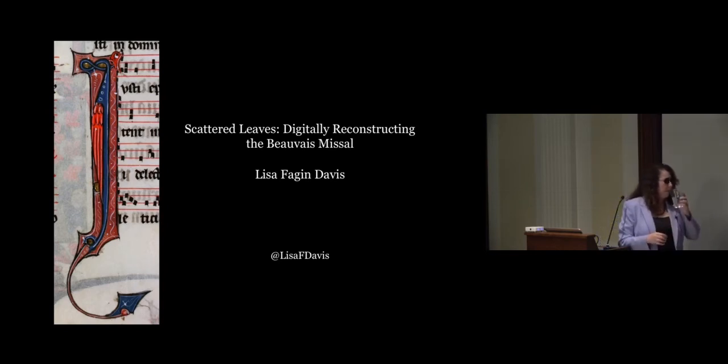Did you mention, was it known what happened to the other parts at all? I'm looking for them, but no. As far as I know, no one has ever identified them. And the manuscripts from Beauvais, many of them ended up at the Bibliothèque Nationale in Paris. But from the scouring that I've done of their website and their published catalogs, I haven't found anything that could be any of the volumes of the set.